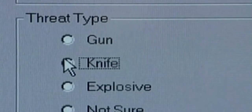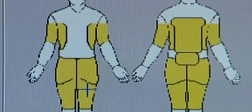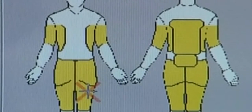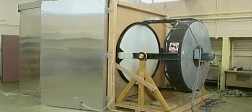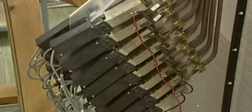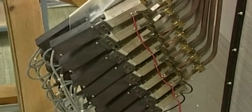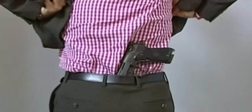UK airports are one of the safest places to fly from in the world. The scanning system has been tested at Gatwick Airport on around 500 passengers with excellent feedback. The machine is just a prototype with refinements still to be made. A full working model will soon be on the market. With airport security a high priority, people should now think twice about carrying a concealed weapon on their body.